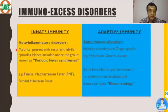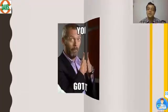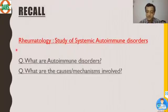So we proceed further with rheumatology. This is the basis that we have built today. We know the physiology of the immune system, we know the classification of the disease, and that's how we have learned this point. We know what is autoimmune disease, we know what is rheumatology, and we also know what is our auto-inflammatory disorder. Recall what we have done here.